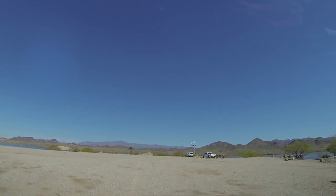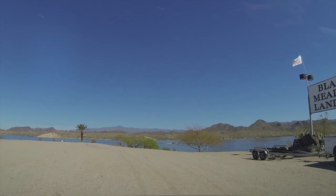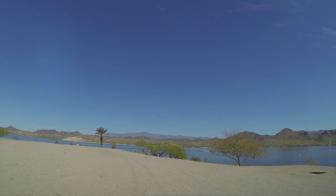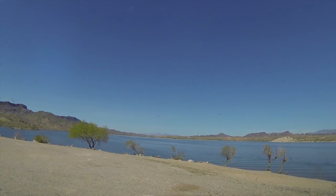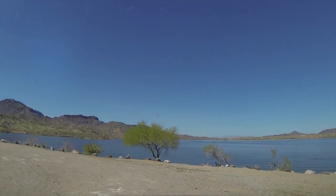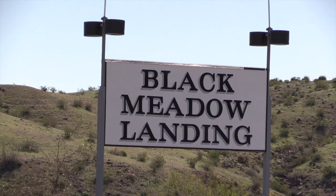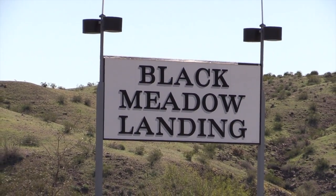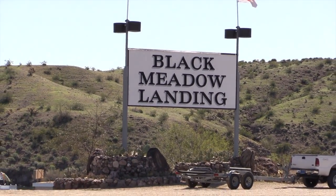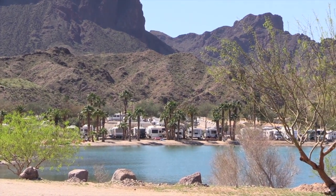I'm going to launch a quadcopter real quick. I'll get parked. Alrighty, look at that. Look at the calm water, too. This is picture perfect. Alright, I'm going to launch a quadcopter real quick, and I'll be back. Alrighty, mission accomplished. I flew for only a couple minutes. You'll see the footage at the end of this video.